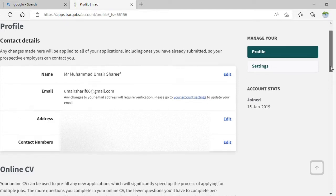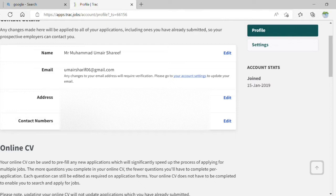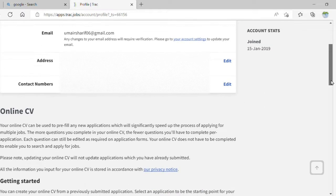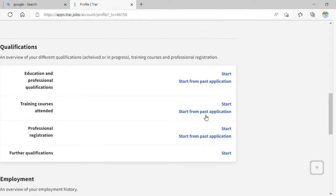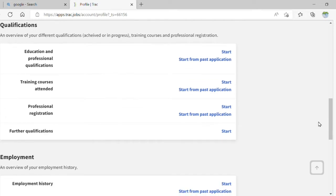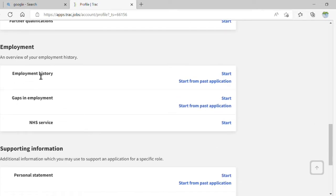So as I mentioned, my name, email address, phone number, and then go down, and here you can add your education, training courses you had, and professional registration. Then if you scroll down, here you can add your employment history, and if there is any gap in your employment history or after the study, then you can mention the reason why you had a gap in your employment, during or after your graduation or after your degree.